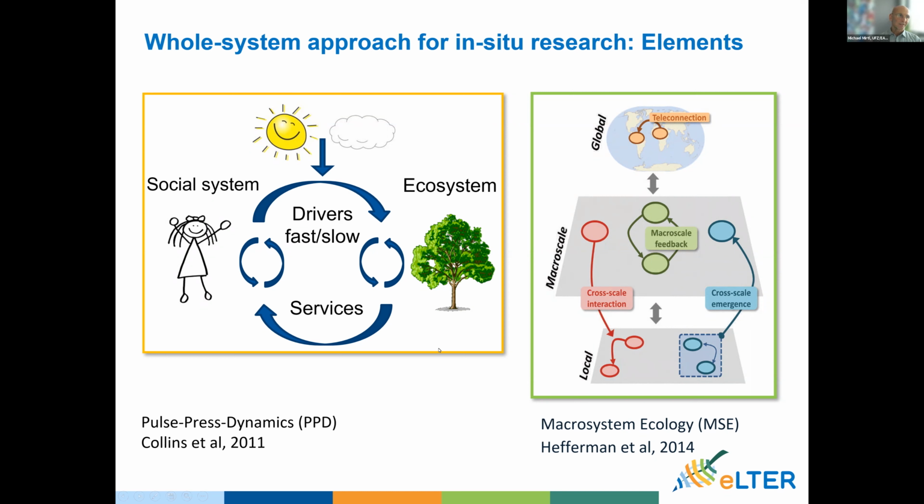As regards the human-environment interaction, we build on the pulse-press dynamics model published by Collins et al. 2011 and heavily used in all related communities. But of course, we appreciate that there are also alternative models. We don't go into detail here.